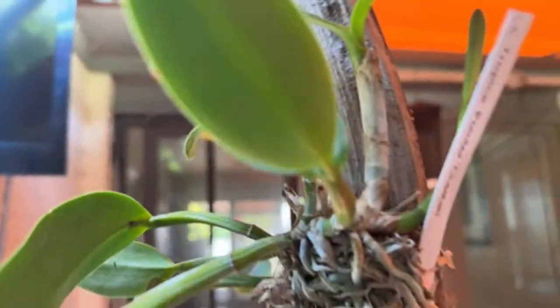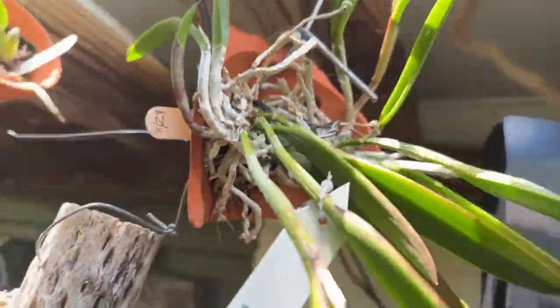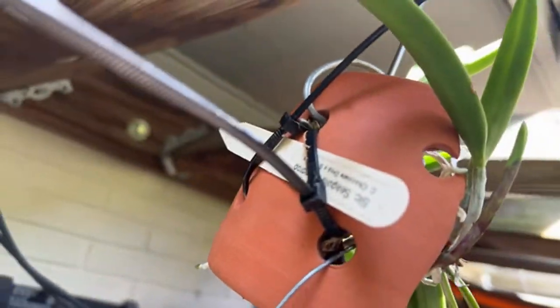I'll end with this. My cheetah that has that new growth that just came from this matured latest growth. And then there's another growth underneath. And the roots are beautiful. And there's my gumdrop. This is SLC Seagull's gumdrop right there. And there is the latest growth of the sheath.